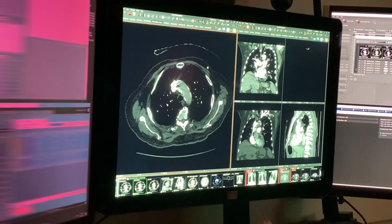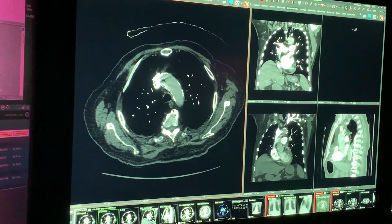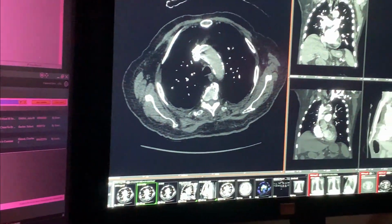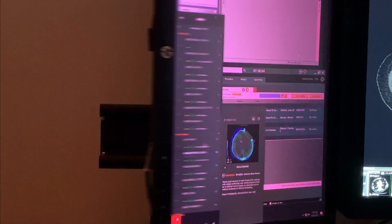And the other thing to note is that once you see a study on the list, you'll see this AI monitor come up, which tells you that there's a potential finding that the artificial intelligence software that's running in the background has found. So you can click on that study, and that's a higher priority study that you want to read. In addition, you have this icon here that you can go through and see all the cases that are running in the background and which the artificial intelligence software is scanning.